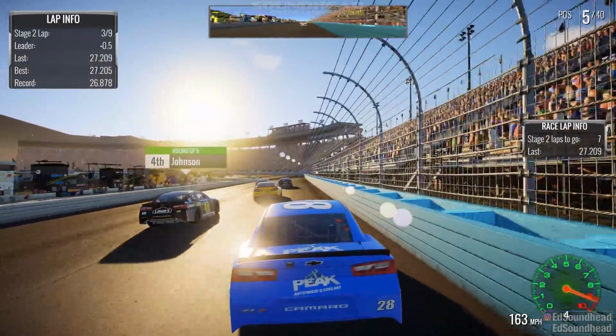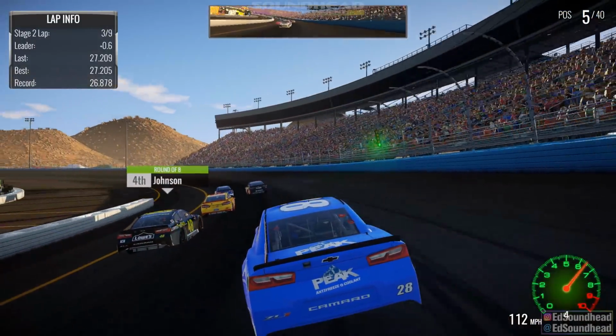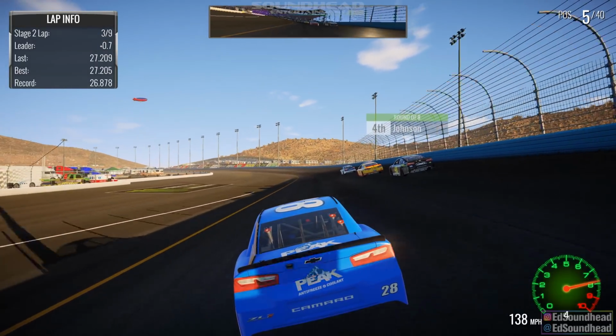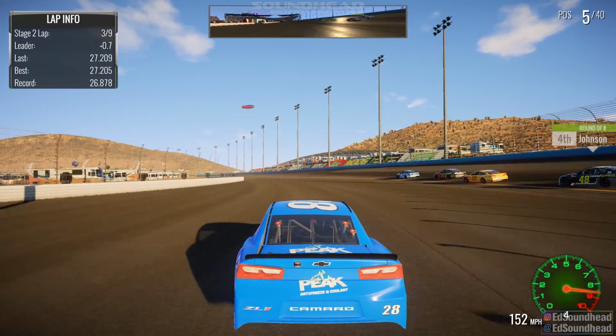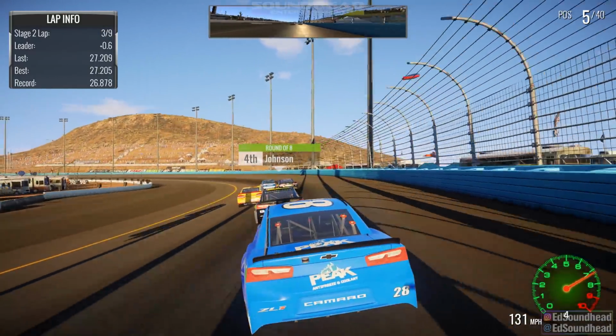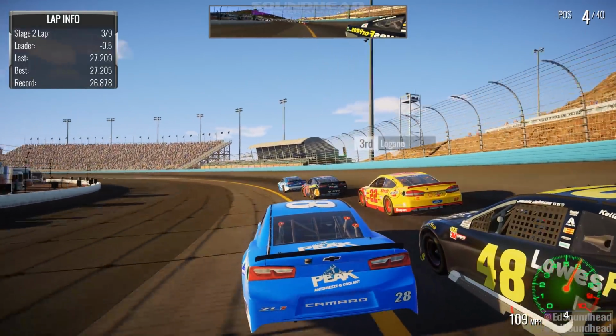But we might actually have a pretty good shot here at Phoenix, and I think if we win this race, we'll sweep the round, which would be pretty cool. I can't remember the last time we've done that. We might have done it. I think we've done it before. I'm pretty sure. My memory fails me too. I've done so many of these things, and I'm sure you guys probably remember them a lot better than I do. So we'll remember them all pretty soon, though.